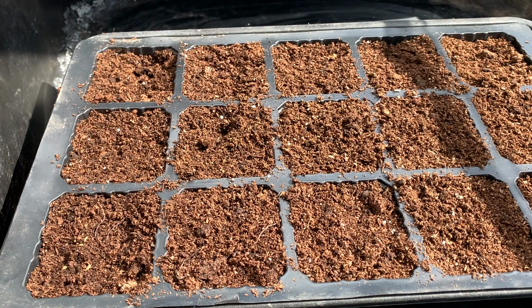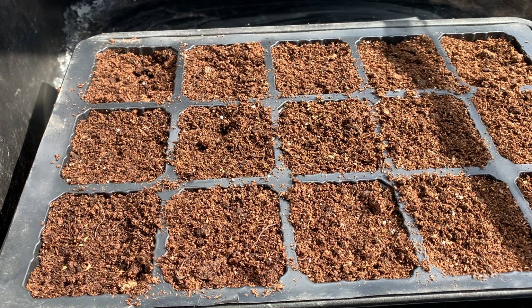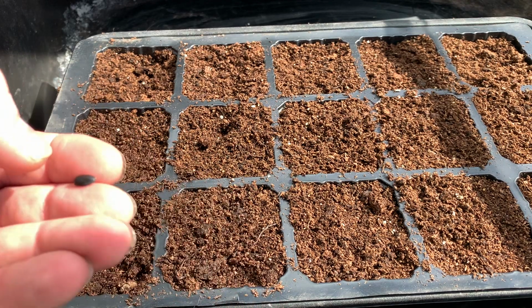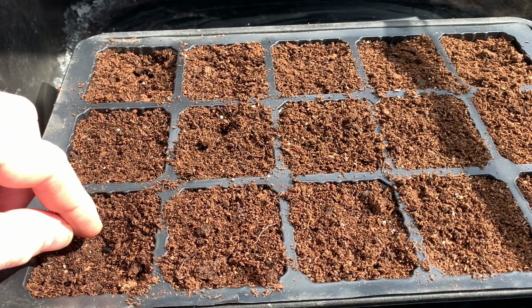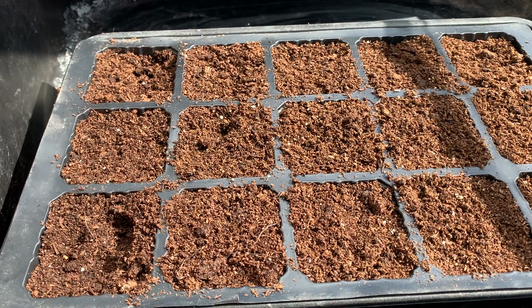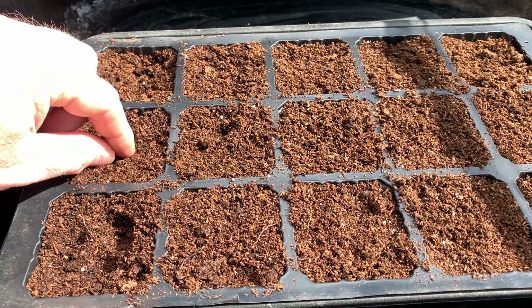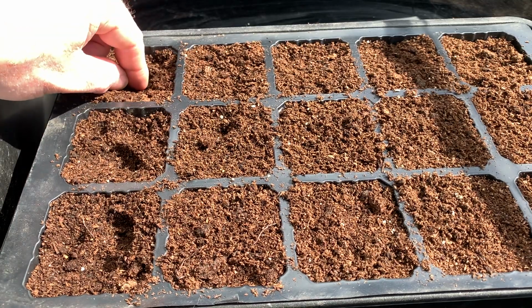I've prepared a modular tray with some multi-purpose compost, and the seeds, not very big, they don't need to go too deep, about half an inch, a centimetre deep, just so they're covered by the compost.